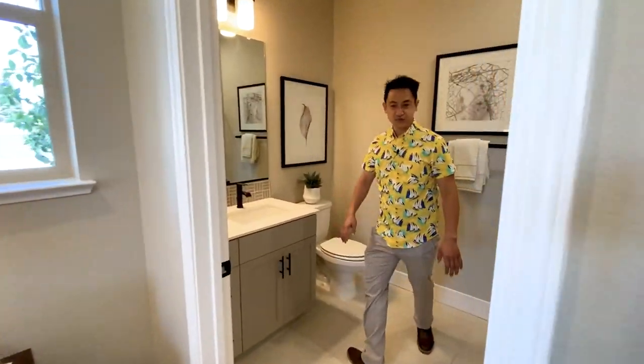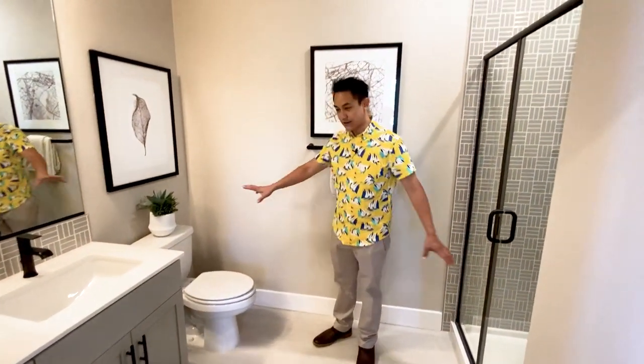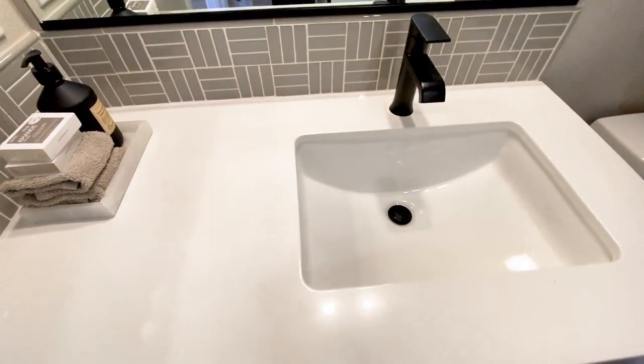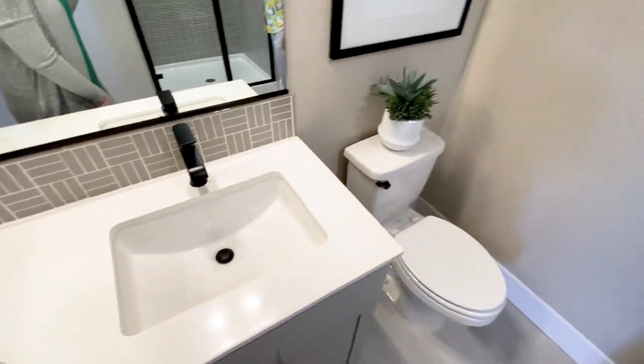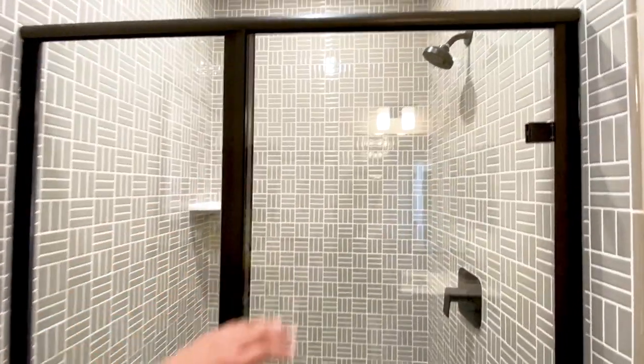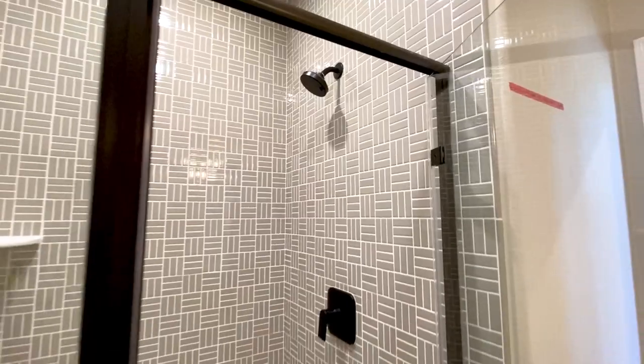Pretty simple, but it's just really roomy, really big. You know, there's a lot of room for everything that you need. Even look at the sink vanity, it's got a huge patch of real estate. Look at that. All sorts of extra room. I love what they've done in the shower. So we've got the black hardware, the black frame door, and then this really gorgeous mosaic style of tile all the way up. Really cool.